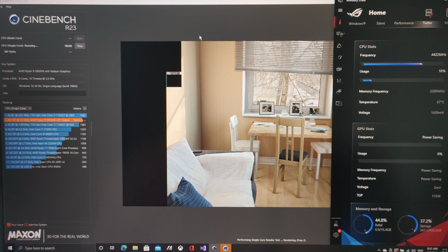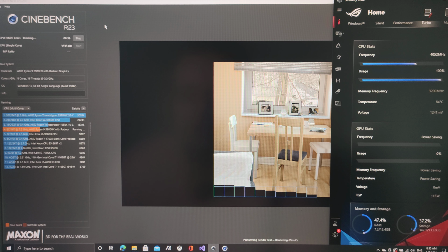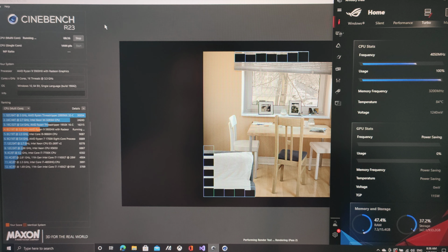So we are close to 4.50 gigahertz and 84 C, 83 C. It's pretty stable, a decently cool laptop. The expected score is better than the 9880H. Let's see how much we get, but it should be roughly 13,000 maybe.